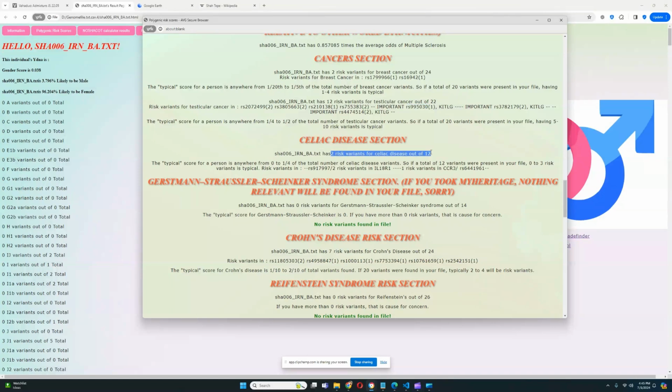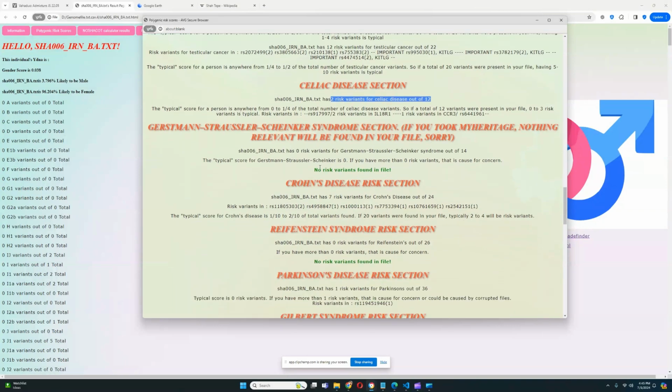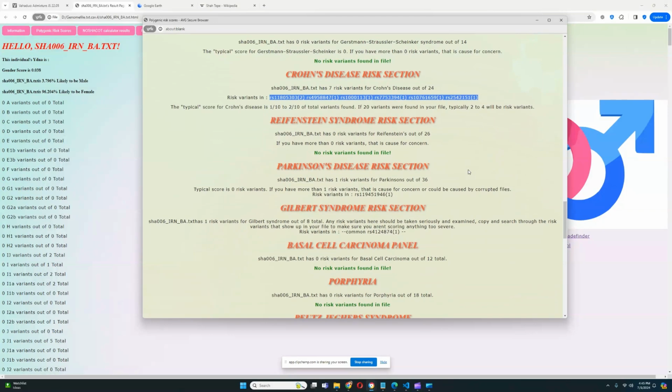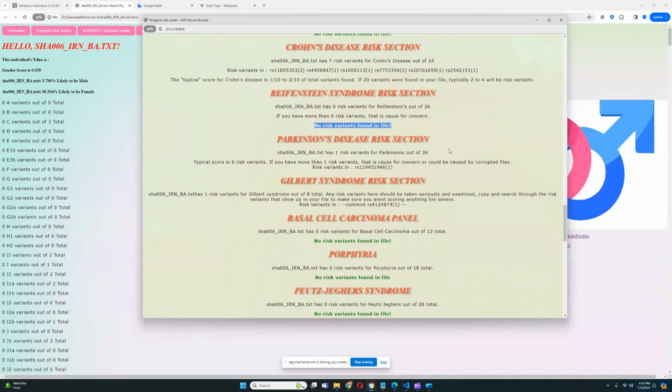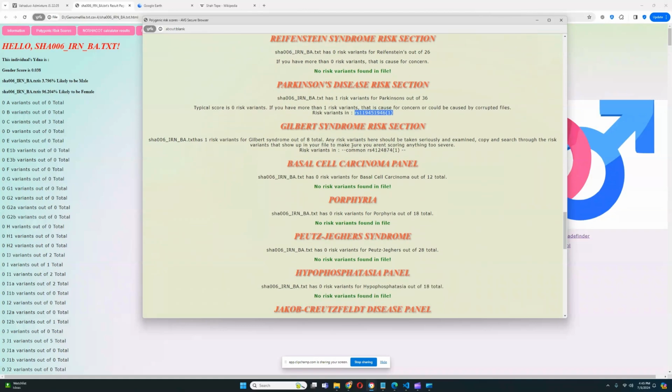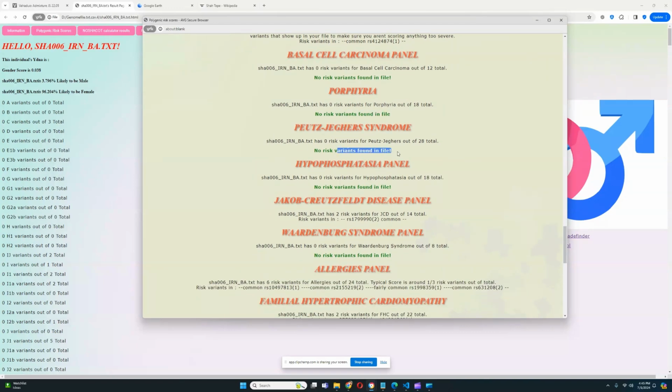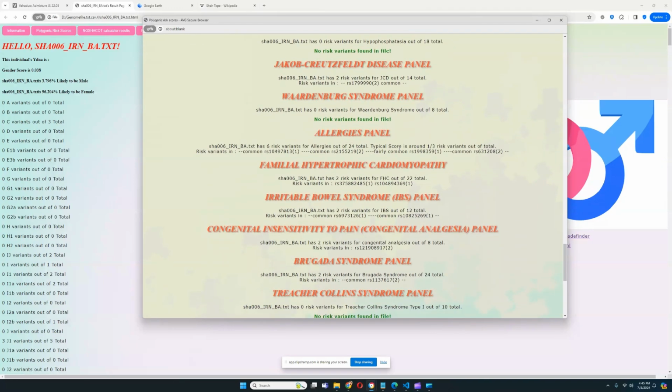2 risk variants for celiac disease out of 12, which is pretty typical. No risk variants for GSS. 7 out of 24 for Crohn's disease, and it looks like none of them are in the important variations, so that's pretty good to see. No risk variants for Refsum's. 1 for Parkinson's, and that is probably a miscall. This risk variant is probably a miscall, so I'm not going to take it seriously. 1 for Gilbert syndrome, probably not a miscall. It's common. No risk variants for basal cell carcinoma, porphyria, or Peutz-Jeghers. We don't see any uncommon risk variants here.